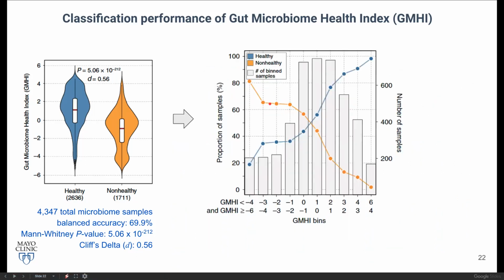In the plot in the middle of the screen, we're binning all 4,347 samples into bins of GMHI. On the left and right, you have the two extremes. In one bin, you have people whose GMHIs are from +4 to +6. And in the bin on the other side, you have people whose GMHIs are from -4 to -6. In between these bins, you have samples binned in a stepwise fashion leading to both ends.